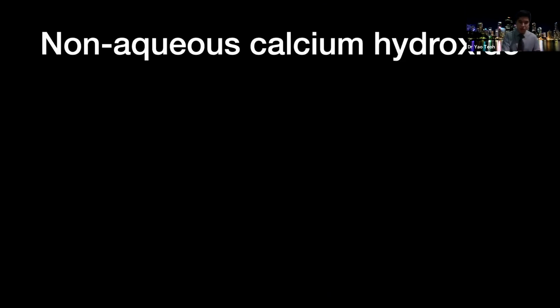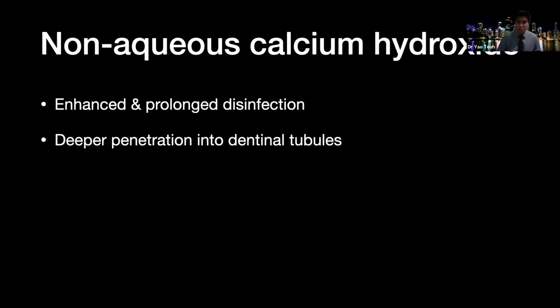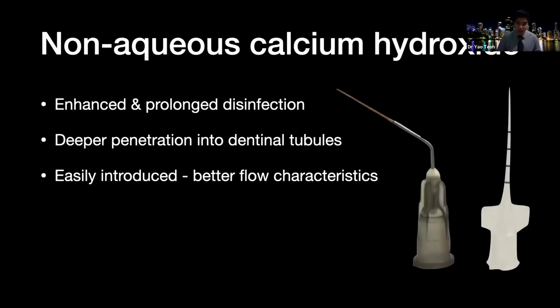So just to summarize, non-aqueous calcium hydroxide does enhance and prolong disinfection. It has deeper penetration into dentinal tubules because of its higher pH. For me personally, I like it from a clinical perspective. It is easily introduced because it has better flow characteristics. It doesn't clump up. It doesn't dry up.